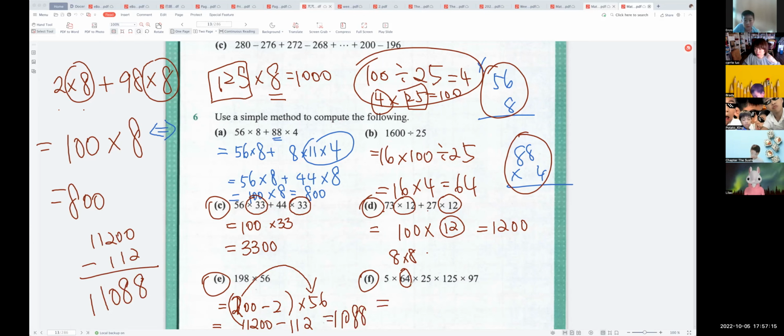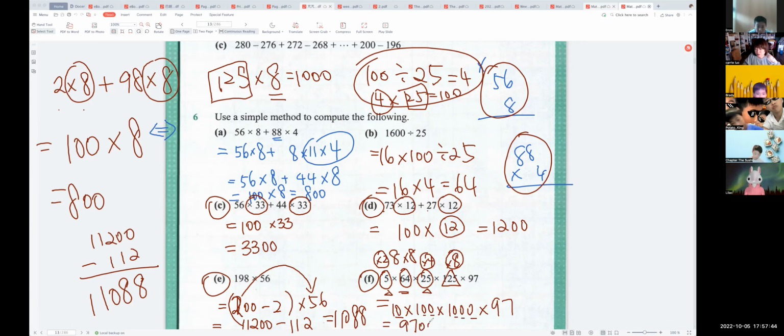So last one. So let's take a look at this one. When you see 5, when you see 25, when you see 125, that is a moment you want to try to see 2 and try to see 5 and try to see 8. So 2 times 4 times 8 exactly equals 64. So the answer is 10 times 100 times 1,000 times 97. So the answer is 97, 1, 2, 3, 4, 5, 6. So 6 zeros.